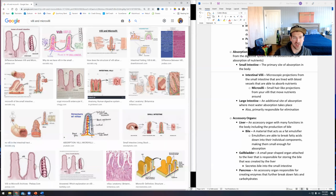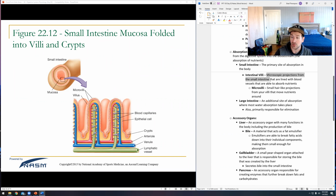Okay, so this big fold here is a villi, is part of your villi. We call it a villus when it's singular, but it's your villi. You got millions of them, right? These are microscopic little projections from your small intestine that are lined with blood vessels. So there's your bloodstream right there. So nutrients need to get small enough to pass through this wall into the bloodstream so they can be exposed, right?